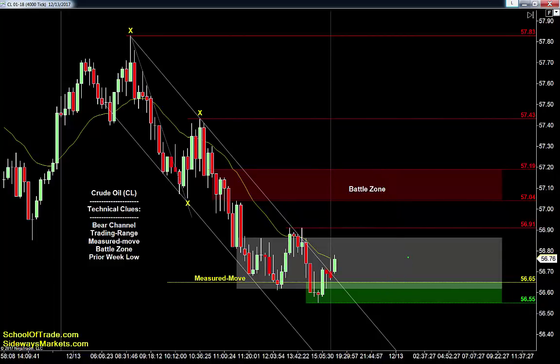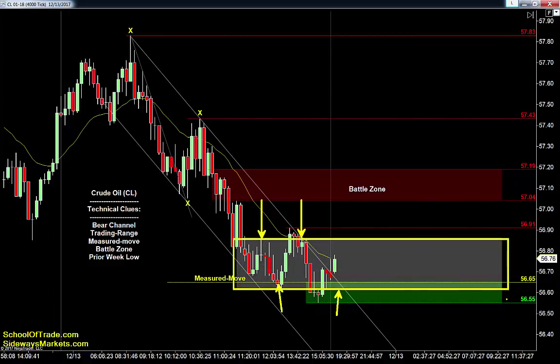The third clue, it looks like we might have grabbed the wick. Grab the wick, and we might have a trading range going here. That is also very common. We have a strong trend down here for today. Not everybody's taking their profit. Nobody's buying it, which is the reason why it's not moving higher right now.